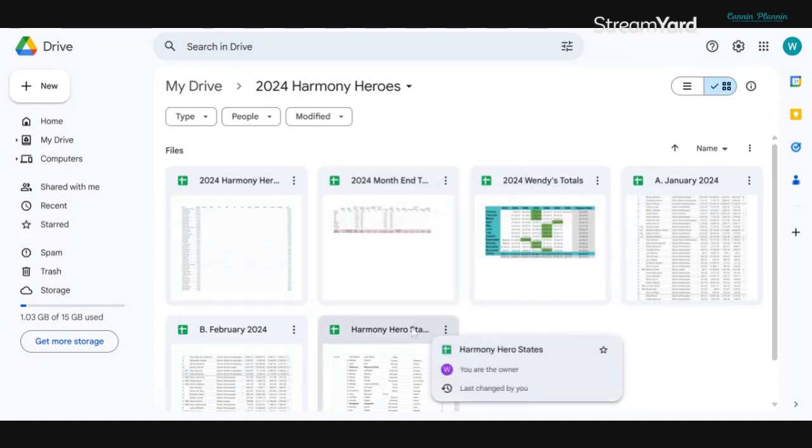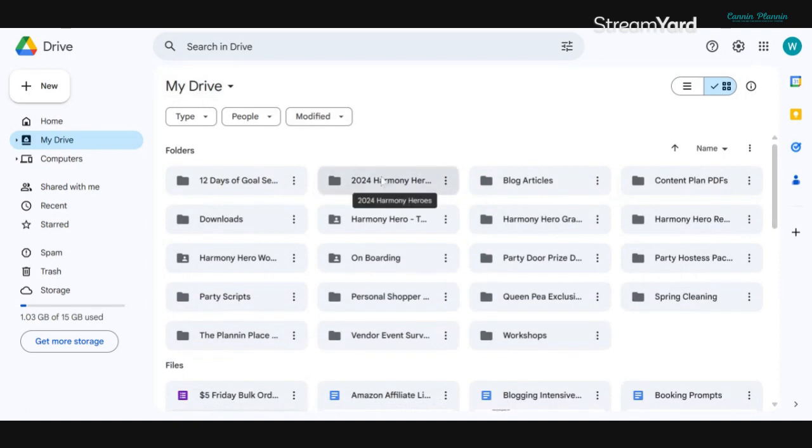And then the other thing I track is I have a spreadsheet with all of the states in which our Harmony Heroes are a part of, so that when I am working on our map for the year, or for the month and updating it, I can go in and look and see who's here, where they're from. And then if I have somebody that's looking for a brand ambassador in a certain place, I can go right to that and be able to find that so that I can share that with a customer or another brand ambassador. That's what I have in my monthly reports. This is the yearly for 2024.